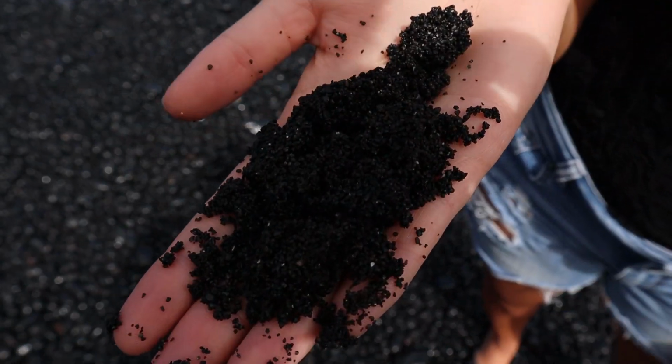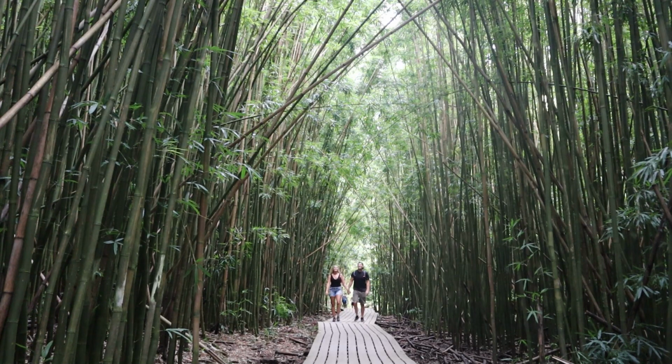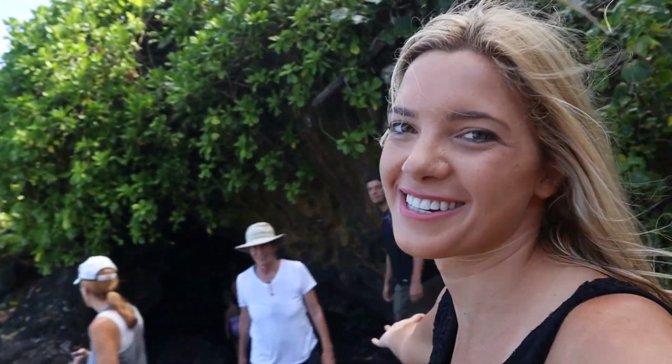It's been a beautiful day and we are still only about three-quarters of the way to Hana, and then we're going to go a little bit past that for the bamboo hike before we come back. We kept hearing about the lava tubes and we almost missed them. You're right on the beach. And here's the lava tube.